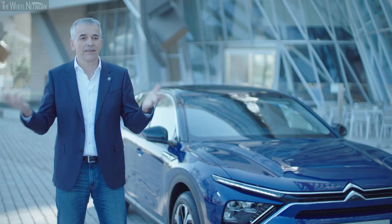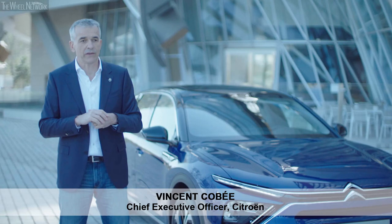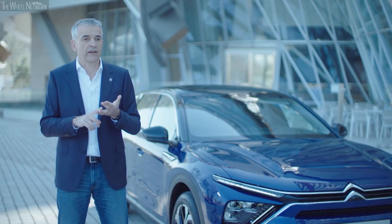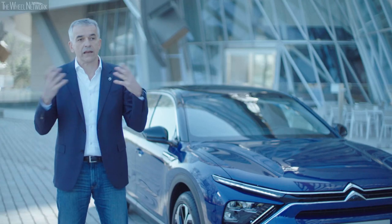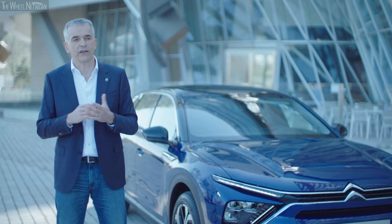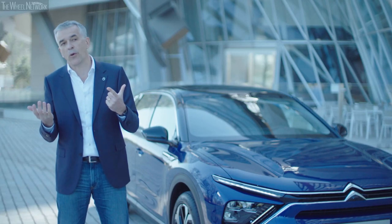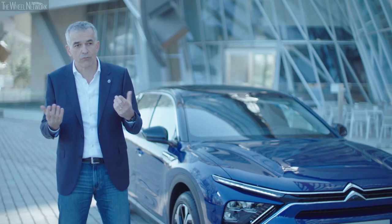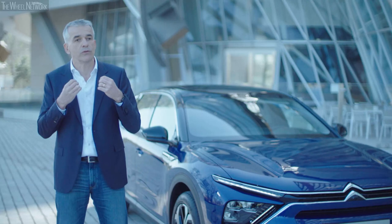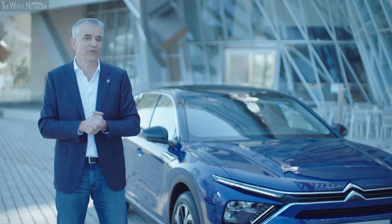So today we're at an amazing place in the western suburbs of Paris, a place known for forward-looking, technical, highly modern and very progressive architecture. Something which really resonates with Citroën, where we like technology, but technology with a purpose, a progressive mindset, and as well, a technology that can give you serenity. So that's a perfect place for us to launch a new car.